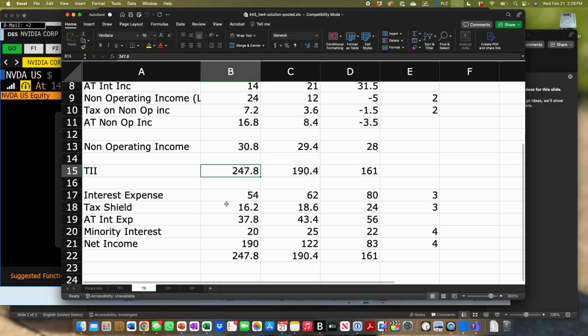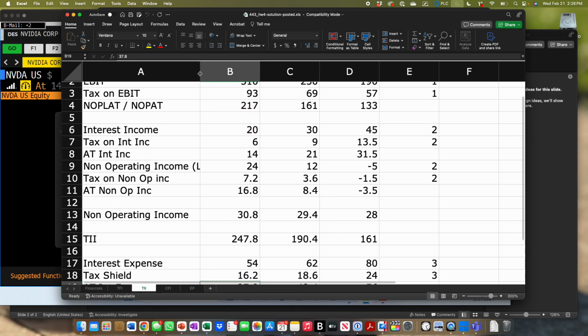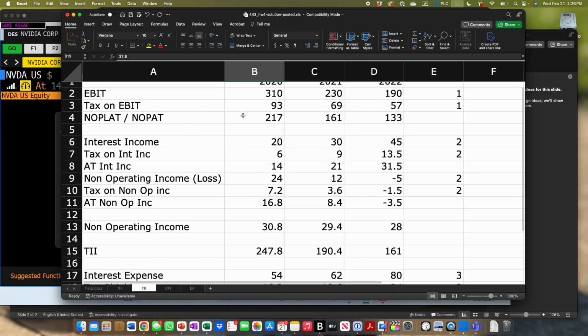TII. Similar process, we're just now going to do this with the income statement. So here's what we're going to do with the income statement. We are going to take all of the operating items, all the 1s, and that's going to give us the operating part of the income statement. In this case, that's going to be called NOPAT or NOPLAT. And so that's just our EBIT after tax. So EBIT times 1 minus the tax rate. Hopefully everybody got NOPAT right. Those are the numbers, 217, 161, and 133.